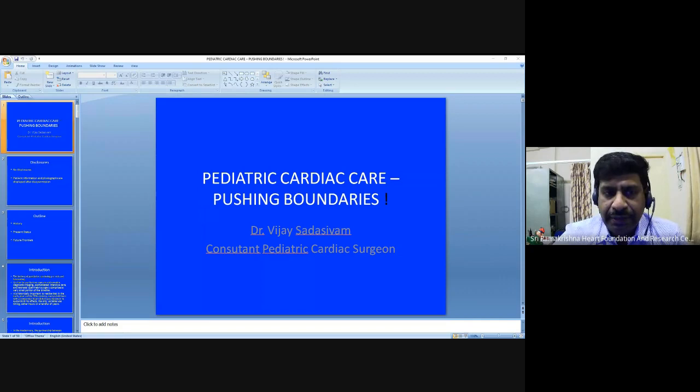So let me first describe the path-breaking first procedure related to pediatric cardiac surgery. This was done by one Dr. Robert E. Gross of Children's Hospital in Boston, who successfully ligated the patent ductus arteriosus, or the PDA, in 1938. And that accomplishment ushered in the era of surgery for congenital heart diseases.